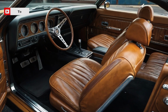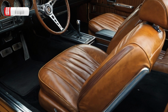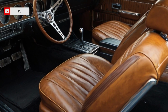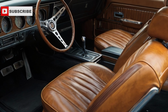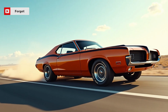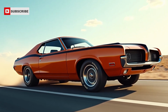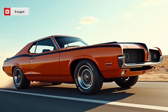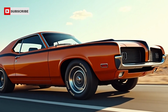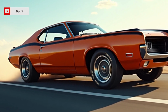But the rarest and most exotic of them all? The Boss 302. Built for Trans Am racing, the Boss 302 engine was a high-revving, small-block screamer. Unlike the big-block brutes of the era, this V8 loved to live at the top of the tach. It delivered around 290 horsepower, but insiders will tell you the real number was closer to 350, paired with a 4-speed manual and a competition suspension. This setup turned the Eliminator into a corner-carving beast that could take on Camaros and Challengers on any track.